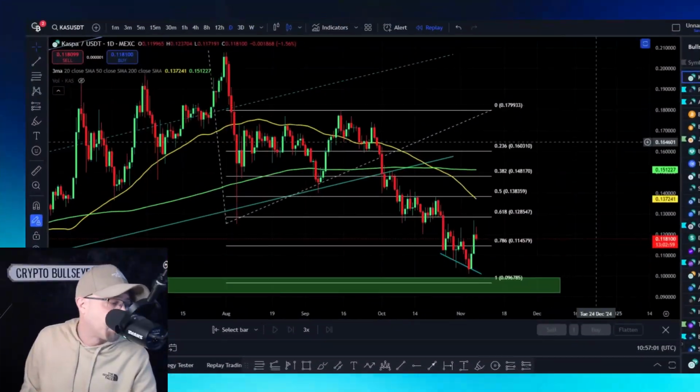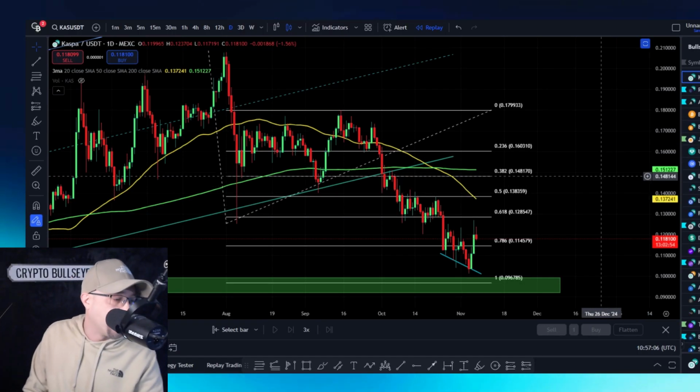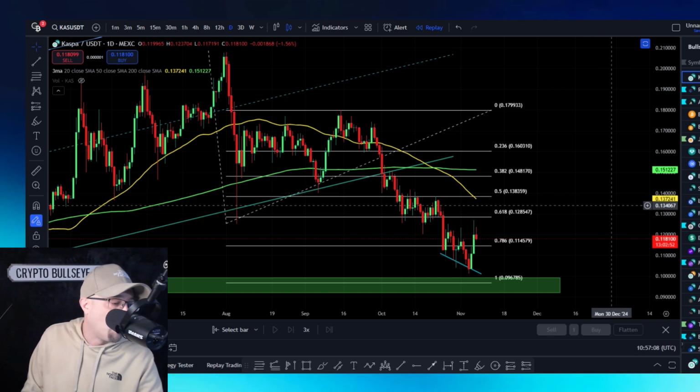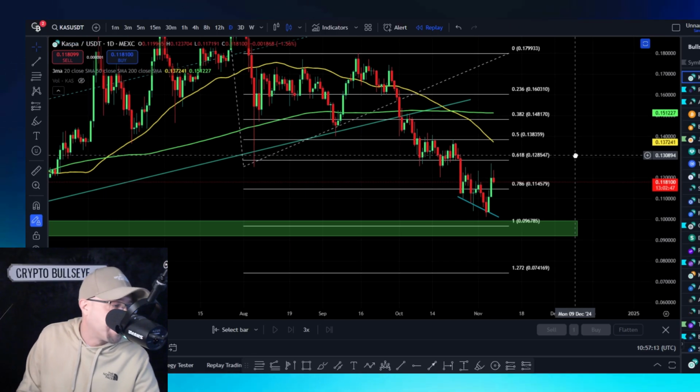So one thing that we can notice from this, Kaspa is playing ball. It's doing exactly what we expected it to do, and it's currently trading at just under 12 cents, 0.118100. So there's two areas that I'm looking for. These two key areas I'm going to mark out now.